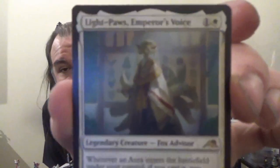Kimono faces Kazakan. We got Light Paws, Emperor's Voice. I know it may have been the foil we got in the draft booster box, but I'm not certain. And we got a foil of Greasefang, Okiba Boss.